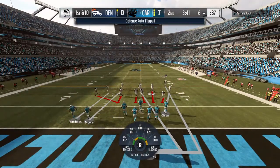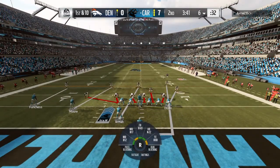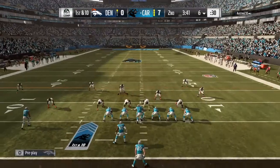So that is 3 interceptions now in this 1st half, and you hate to ask the question, but let's be honest, we're thinking about it. Do you need to go in a different direction next series?